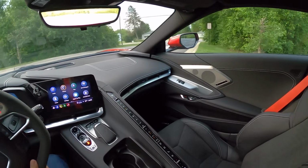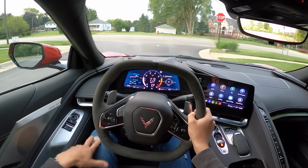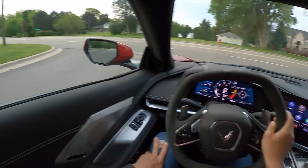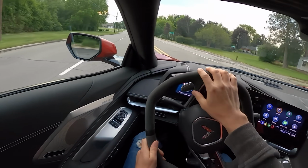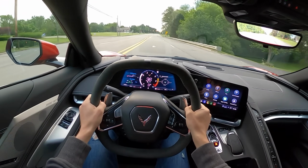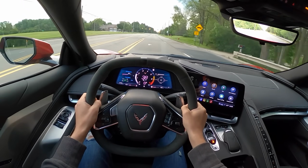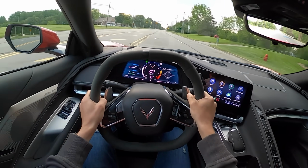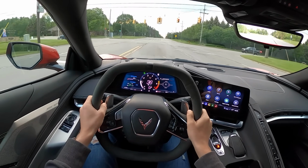They're just so refined. This has the Mag Ride suspension, a very worthy option. Even in Sport Plus or track mode, it's livable, it's comfortable. But you enter into a corner, you push it around the track, and the grip is phenomenal. The suspension dynamics, the tuning, everything is just next level. It's really awesome.